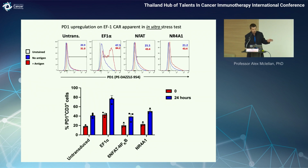If you do the in vitro stress test, it can also reveal that there appears to be some tonic signaling with the EF1-driven CAR. There's a basal level of PD1 expression that's definitely higher than the two inducible promoters. But this one here drove the CAR that behaved the best in the mouse model.